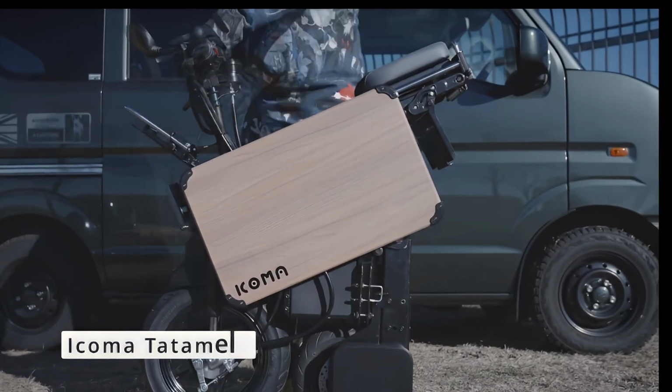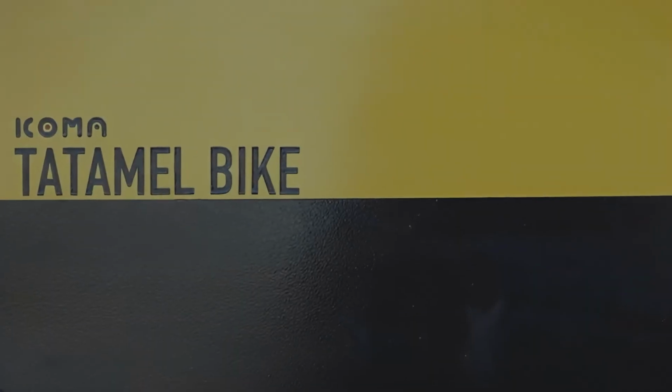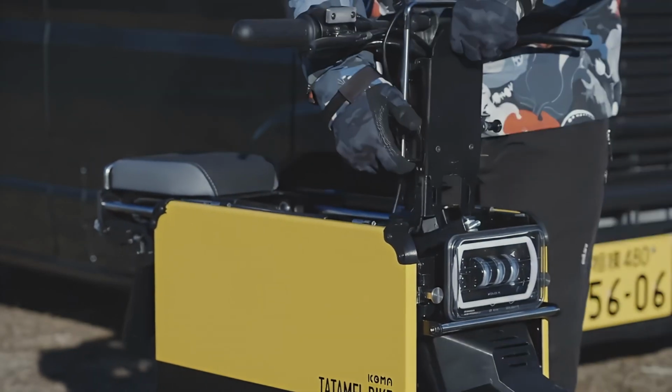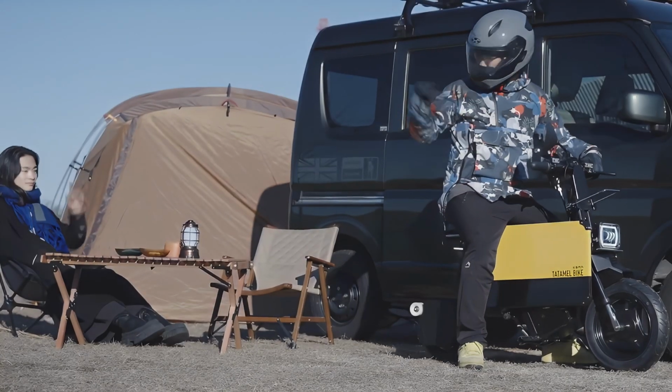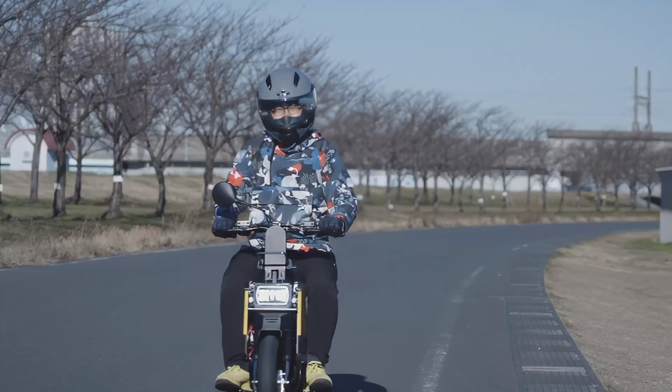Imagine folding your electric motorcycle down to the size of a suitcase. The Acoma Tatamel is the perfect solution for urban commuters who need flexibility and portability. This foldable electric bike is compact, eco-friendly, and ideal for navigating busy city streets, making it a game-changer for modern transportation.